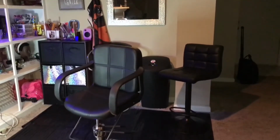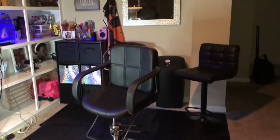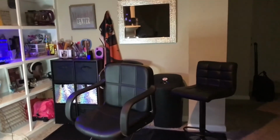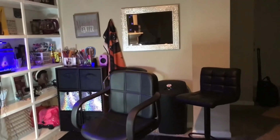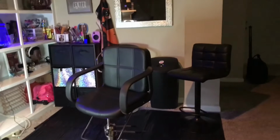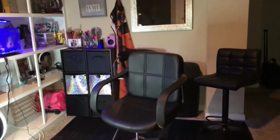Okay, y'all, so this is how everything looks after my upgrade. It was a very minor upgrade, nothing major. In the future, if I decide to add or do anything else, I'll give y'all updates on my salon space. So maybe we can make this part one if I do any more shopping. But pretty much, I wanted to keep it simple.